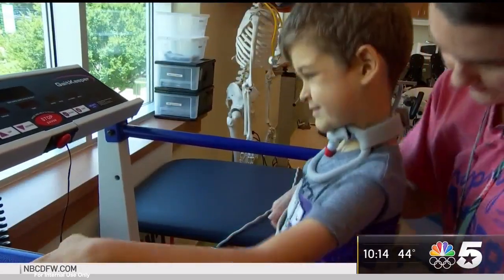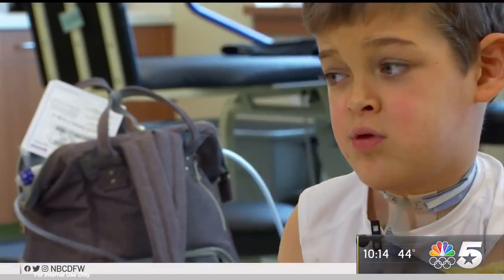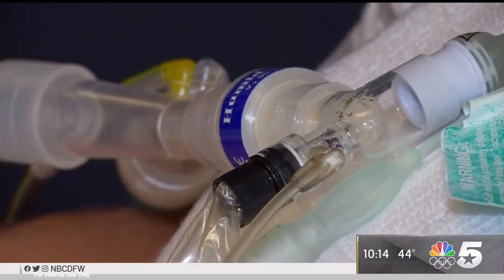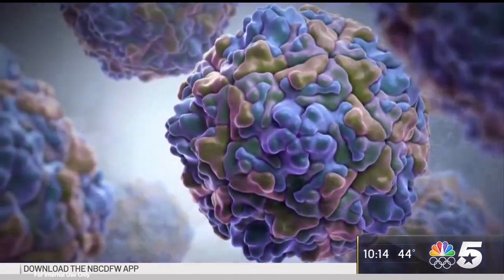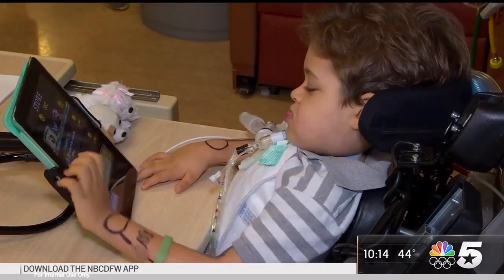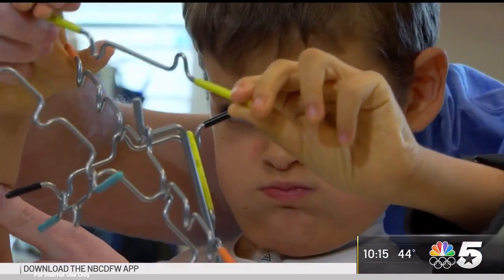Regular physical therapy has helped Braden Scott defy the odds. There you go. I couldn't really walk by myself, or hold my head up by myself. When we first met Braden, he could hardly move his body. He was one of the 600 children since 2014 who've contracted acute flaccid myelitis, a condition that is similar to polio but has no known cause. In a matter of a week, he went from an active child to only being able to move a few fingers.